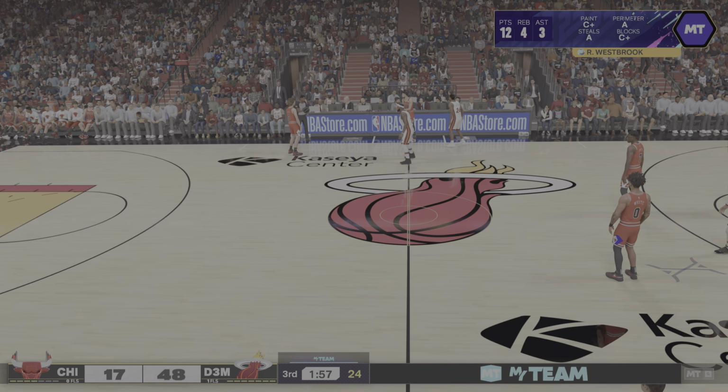1:57 left in the third quarter of the game. Giddey, the pass to Smith. White with it. Bulls moving the ball around. Takes a three. Cranes the three-pointer. And you have got to honor White on the perimeter. Once he gets comfortable from there, it's going to be bad news for the defense. Unable to get the ball in bounds. They get called for the 5-second violation.